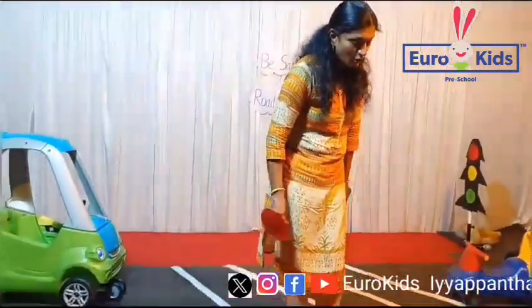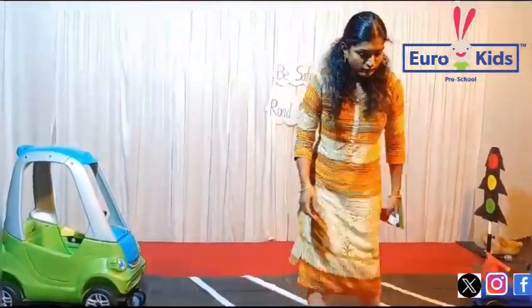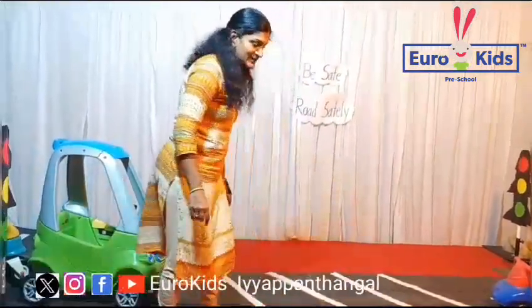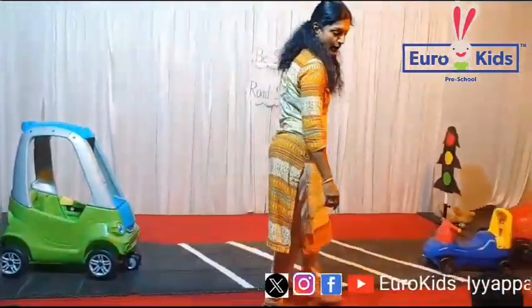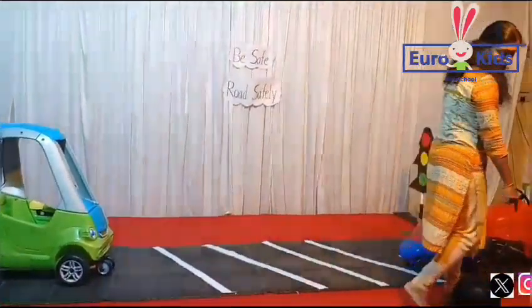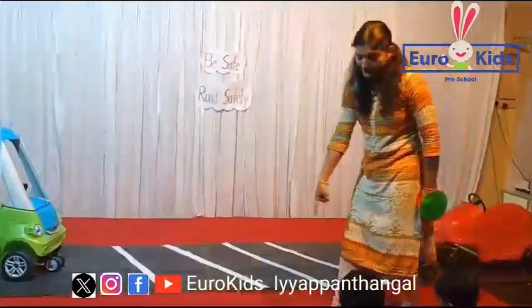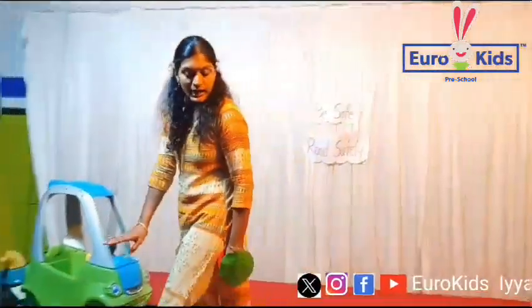After crossing the road, where you have to walk? You have to walk on the road here? No. Always we have to walk on the footpath. Right? This is the way where you can walk. Here the vehicles will not come.